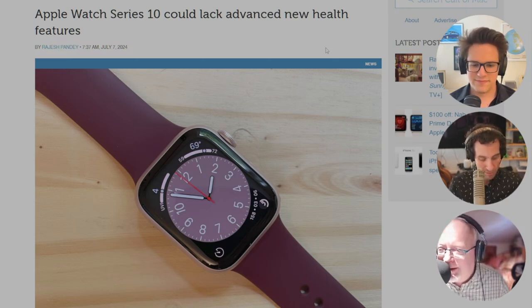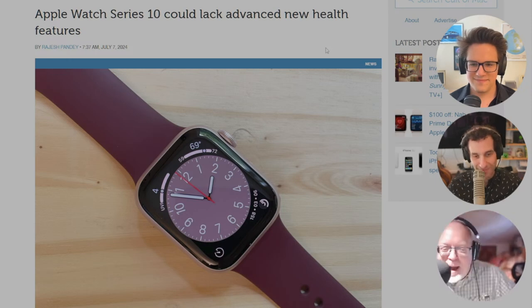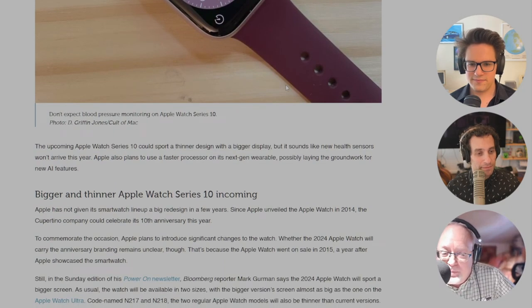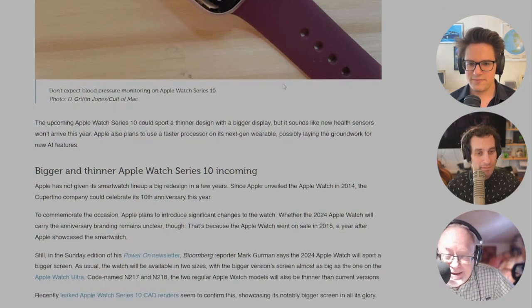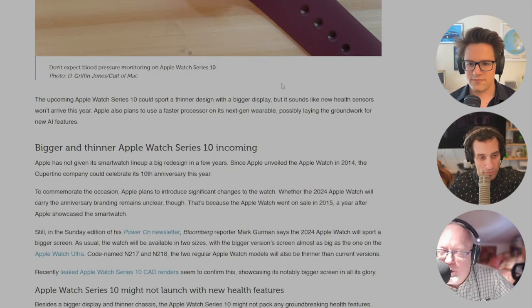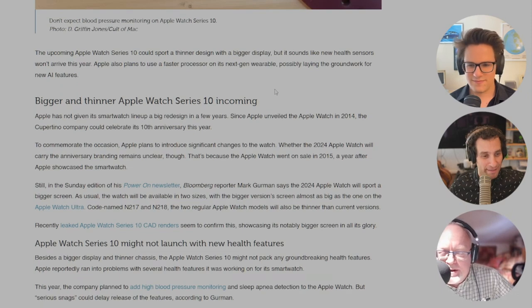So how can that be? Apple reportedly ran into problems with several health features it was working on for the Apple Watch. This year, the company planned to add high blood pressure monitoring and sleep apnea detection to the Apple Watch. But according to Apple scoop machine Mark Gurman in his newsletter, he said, quote, "serious snags," close quote, could delay release of the features. I'll just quote from his piece, which is very distressing to me.